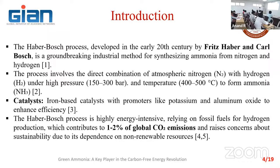So in general, the operating conditions of the Haber-Bosch reactor are 150 to 300 bar, and the temperature is 400 to 500 degrees centigrade. So it's an energy intensive process. They need to provide that heat and the pressure to do the formation of ammonia.